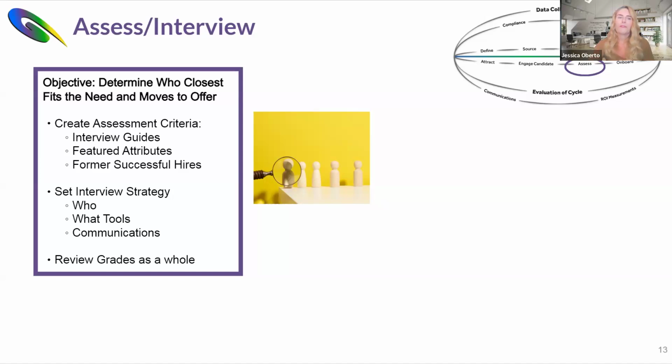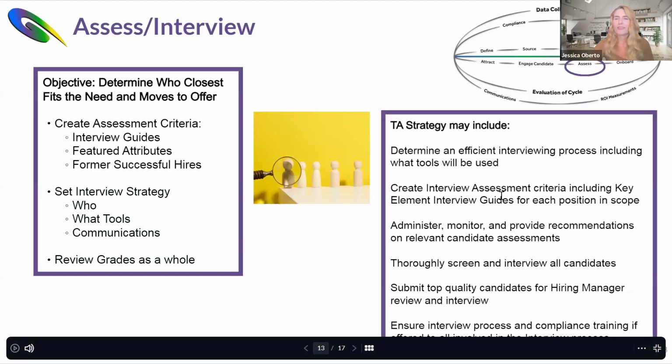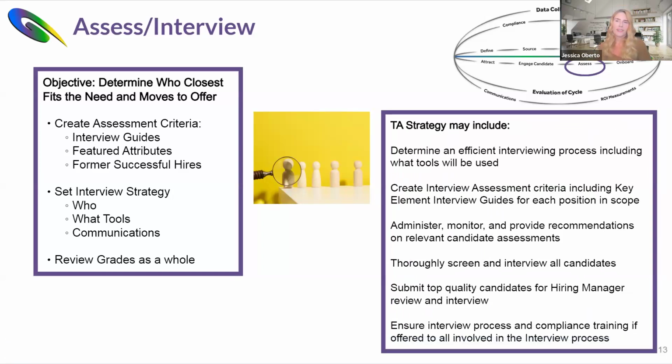And being able to review the grades as a whole. So making sure that the assessment process is consistent for everyone that's in the interview stage. So like I mentioned, looking at those interview assessment guides, making sure that they include the key criteria and commonalities. And then as you are maybe using an assessment tool that you've never used before, or comparing it to ones in the past, really keeping a close eye on that to make sure that they're working, make sure that the results are giving you what you need, and then providing recommendations on other candidate assessments that may work better. We have an internal team here at People Science that does that on a monthly basis.